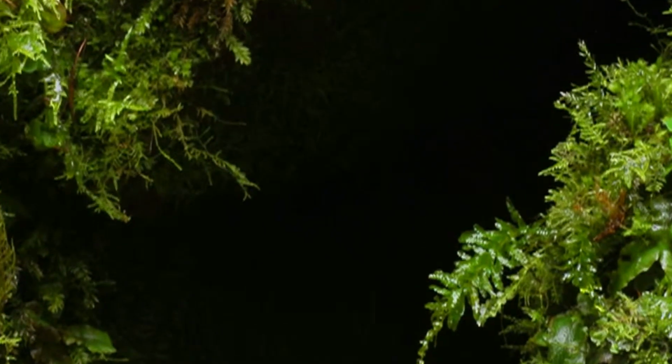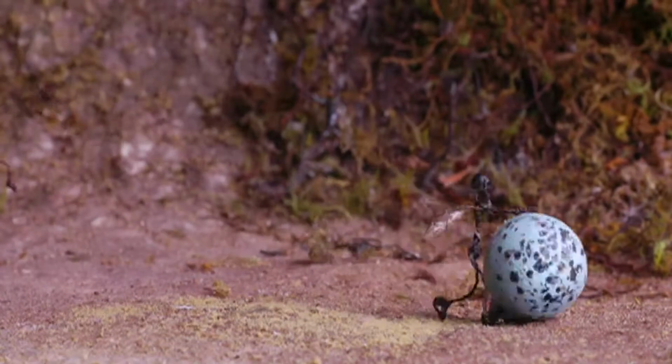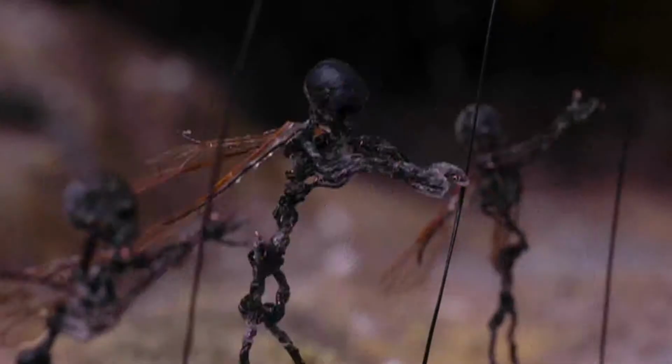This is the set for the animation. The idea is that the fairies have a den in one of these crevices. And inside the nest is a captive blue tit. The fairies are using the blue tit as an incubator because the fairies are collecting birds' eggs to feed to the squirrels. It'll work. Yeah, I think it'll work.